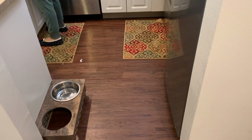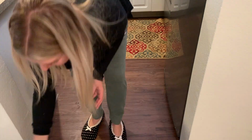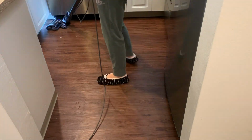Now for the floors, I'm just picking up my puppies' food dishes, and we're going to clean those out, as well as their water bowl, make sure it's all scrubbed down clean. And then I'm taking everything out of the kitchen floor area, and then we're going to be vacuuming up and hand mopping this with my Force of Nature cleaner and a microfiber cloth as well.